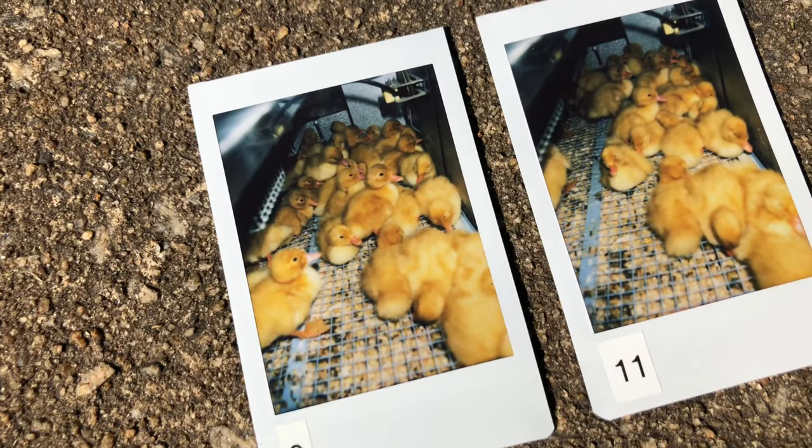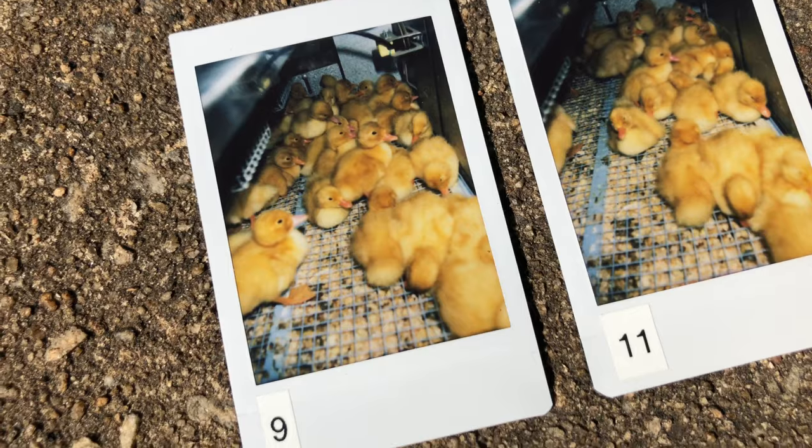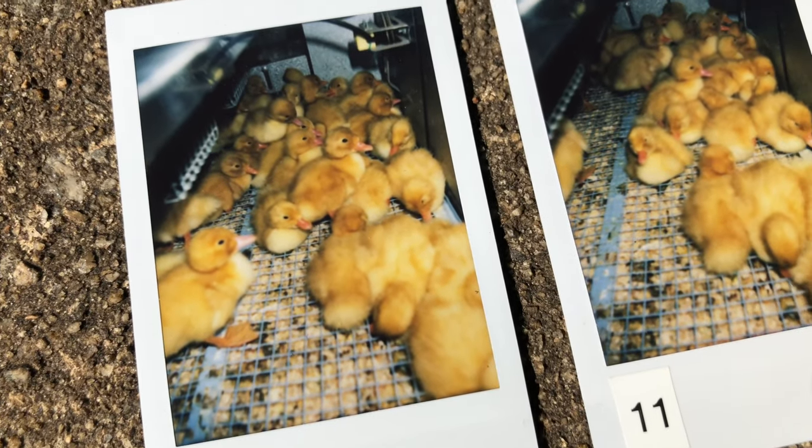There's no difference between these at all whatsoever. They both came out really good. I think the only thing is the 9 is just a little more clear.